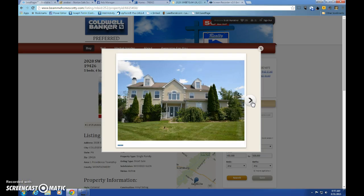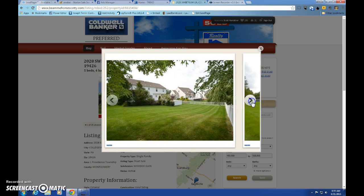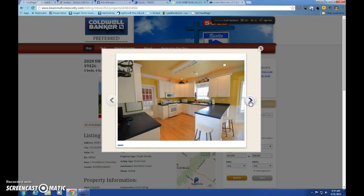Take a look at some of the pictures here. You can see there's some nice curb appeal out front. It's well landscaped, manicured, taken care of. Crenshaw ceilings and what looks like the living room. Yeah, the kitchen's all white. Looks like they have some repairs that are going to need to be done to this particular house too.